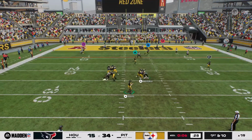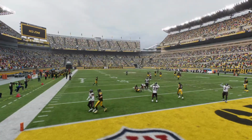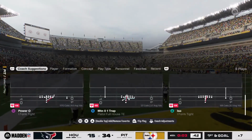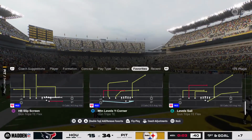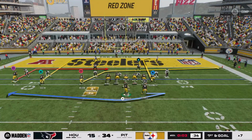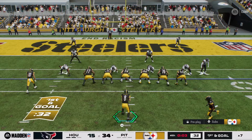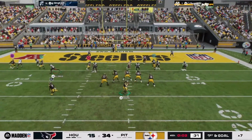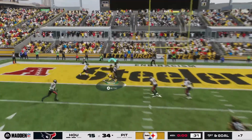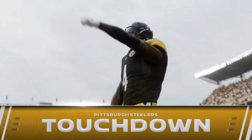Working out of the gun, it's Rodgers. This one grabbed by Austin. He'll be taken down, but just like that, they are in business. It's first and goal. Steelers, first down. First and goal at the 7-yard line. Here we go. One final play. And they're going to add 6 more here at the end.